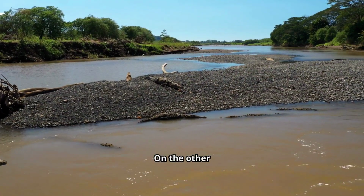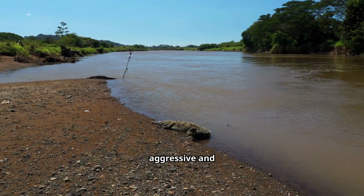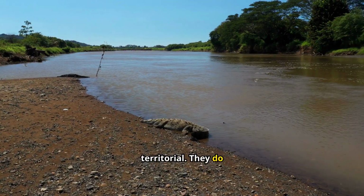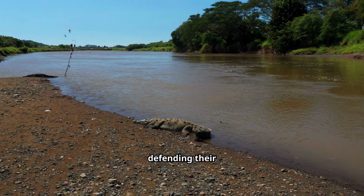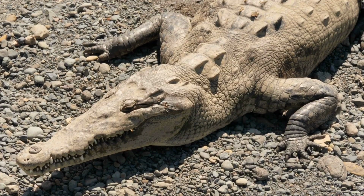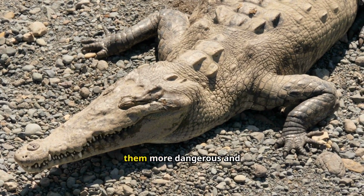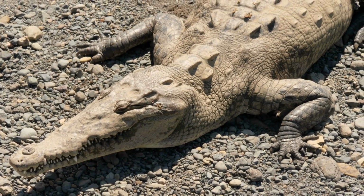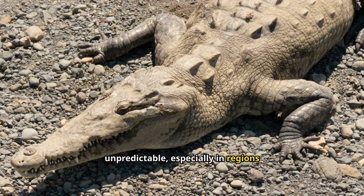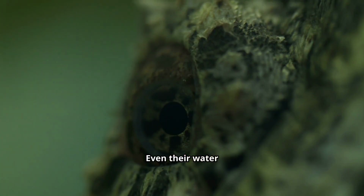On the other hand, crocodiles are known for being more aggressive and territorial. They do not shy away from defending their territory and can be more confrontational when approached. This aggressive nature makes them more dangerous and unpredictable, especially in regions where human and crocodile habitats overlap. Even their water preferences differ.